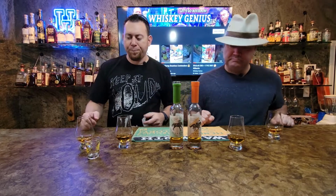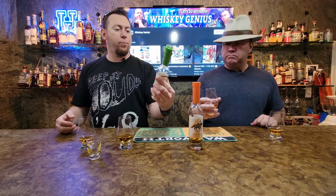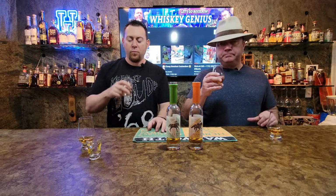Let's give the rye a try. All right, horsey number two. I can smell the rye. Hard Rye Guy. Properly named, huh? Maybe. Hope it's not that hard. I can smell the rye spice on this a little bit. Here we go. Pretty good. Not bad.